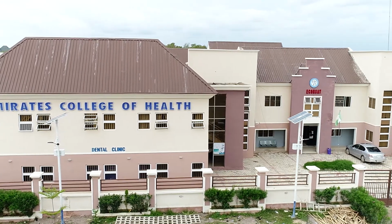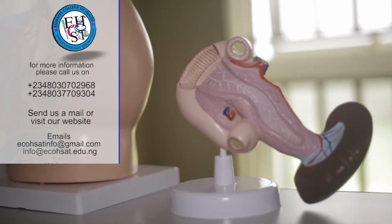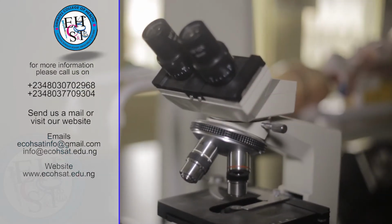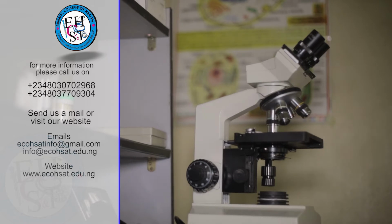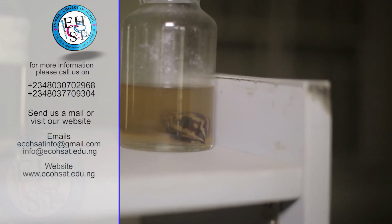Medical laboratory technology is one of the departments in Emirates College of Health Sciences and Technology. It comprises the department coordinator and other staff, who are registered medical laboratory scientists and registered medical laboratory technicians. ECOHSAT is fully equipped for the medical laboratory science course. So we have equipment purposely designed to run the MLT program.